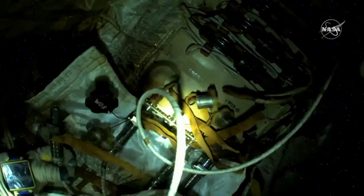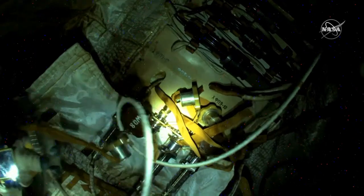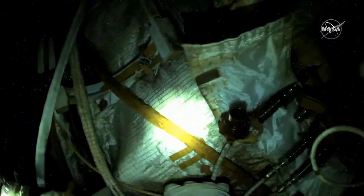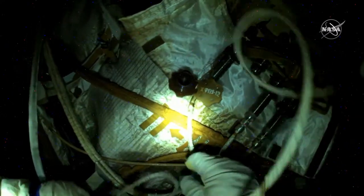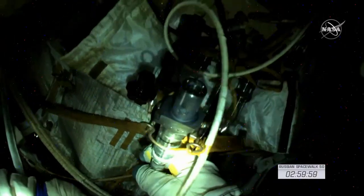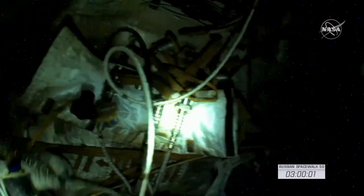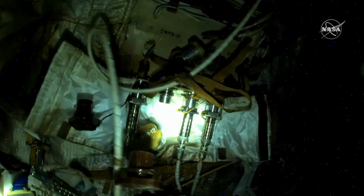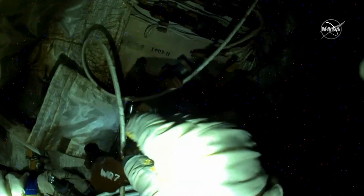Okay, we copy. I demated the connector HFP 9-11, trying to find the markings on the cable. If it did exist at some point, I cannot see it. The cables are very thin. I cannot see the decals, the labeling.